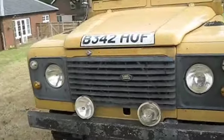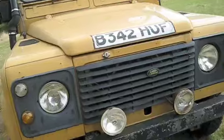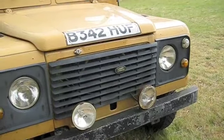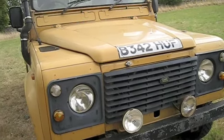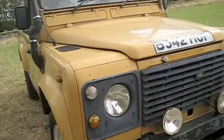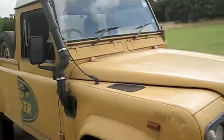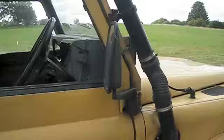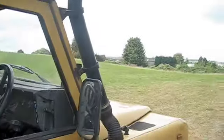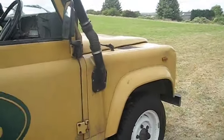Front bumper's still pretty sturdy. Lights, the fog lights don't work. The headlights at the moment don't work on full beam, but work on dip beam. It has radio possibilities. It has speakers and an aerial, but doesn't have a radio fitted. It has a snorkel fitted, but I've never had cause to use it.